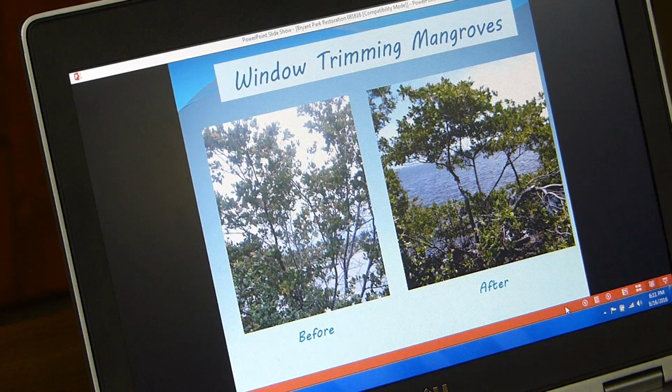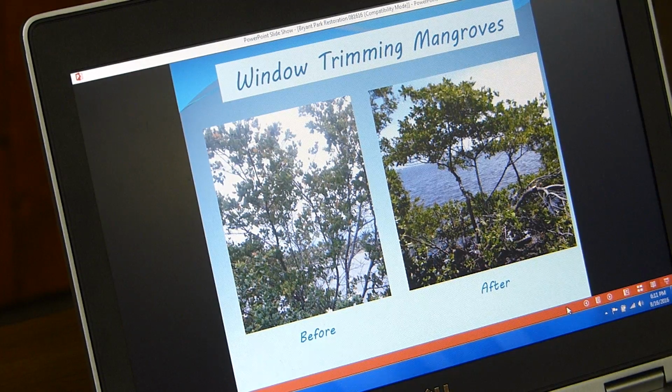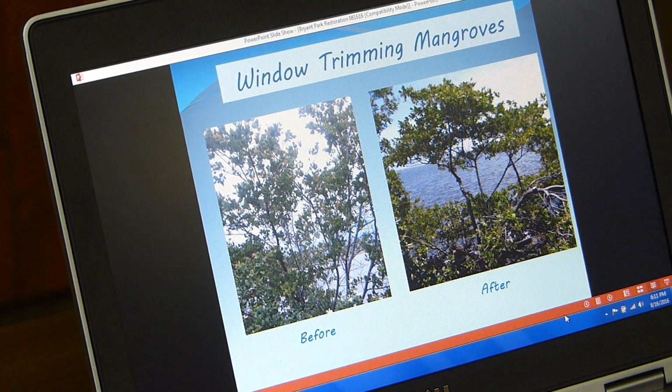All right, good. Questions? Mr. Rosa? This particular cutback that you're showing, is this something that's going to be planted, or are you planting the other mangrove? We're going to be planting the other mangroves. We wanted to do this as an example of different ways of maintaining the mangroves over time.